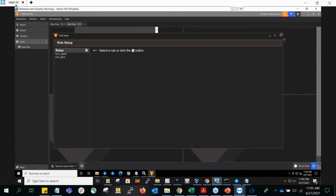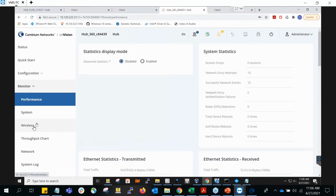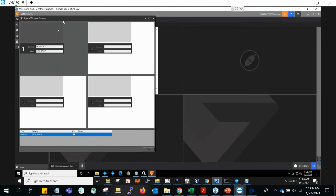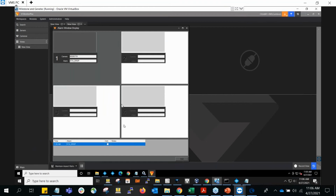So I have added these two alarms so that now the Panasonic is ready to receive these alarms. What I'm going to do here is on my hub, go to monitor wireless, where we see the one client is connected wirelessly, and I'm trying to generate an alarm manually by forcing a deregister of this client. Once I do it and go to the Panasonic, you see this pop-up window just came up saying STA_drop alarm has just popped up in this window. So that's what happened when I hit the deregister button. The hub sent an API event to the Panasonic, and it is displayed as an alarm in Panasonic.